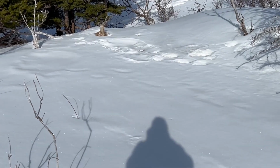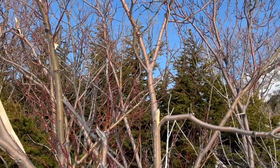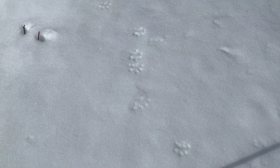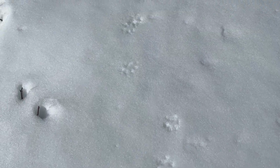See another moose bed right there. See where these have been broken off. Probably by moose pulling on them to get at the shoots at the end. The other thing that is kind of cool is here are those tracks again. I've decided that these are probably lynx tracks because they're kind of big. They're bigger than a fox track. I mean, basically you're going to have fox, lynx, or coyote or wolf out here. It's not a wolf. It's not a fox for sure.